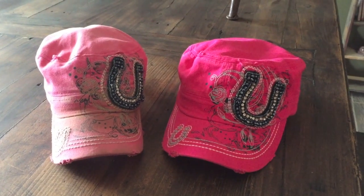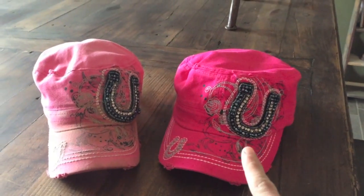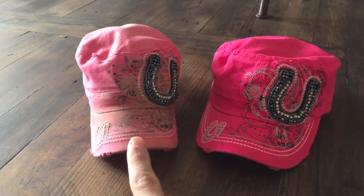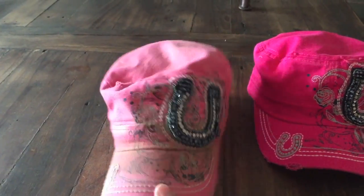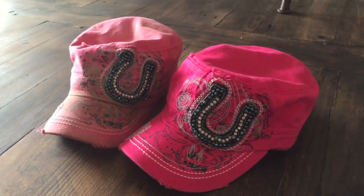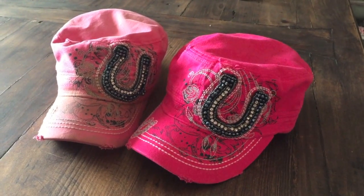Real quick, I have to show you guys this because it's totally hilarious, but this is the hat that I just bought at the NFR, and this is my old hat, which is the exact same one, but I have just worn the ever-living heck out of it. Oh my goodness, it is so beat up. But I thought it was funny, the contrast of what it used to look like versus what I do to a hat in a very short period of time.